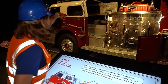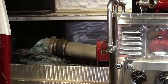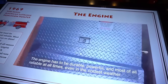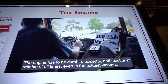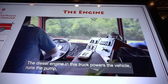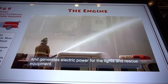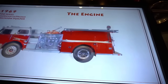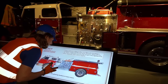Look, I can see the engine in there. Can you see that? Let's see if it has one for that. It does. Look right here. Here it goes. The engine has to be durable, powerful, and most of all, reliable at all times, even in the coldest weather. The diesel engine in this truck powers the vehicle, runs the pump, and generates electric power for the lights and rescue equipment. That's really cool. What else? Let's see if we can find one more.